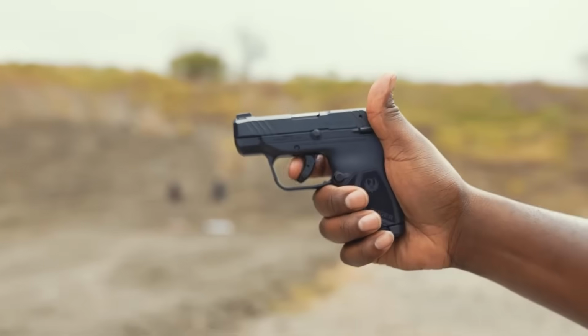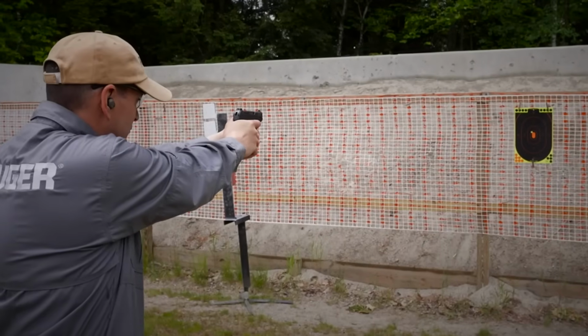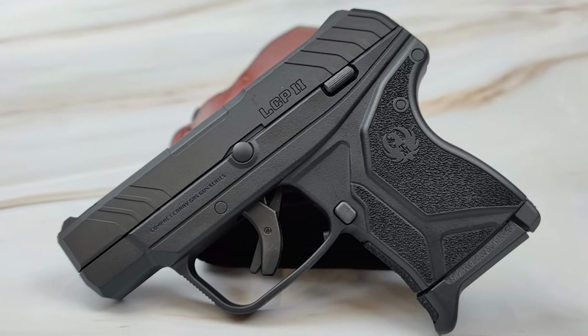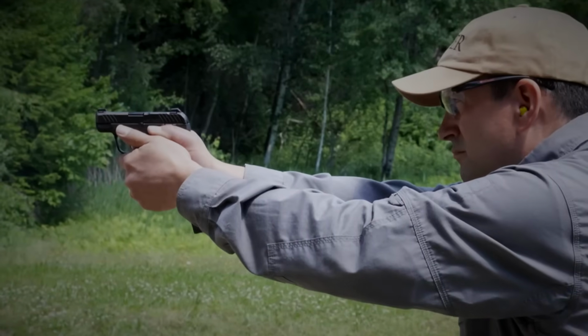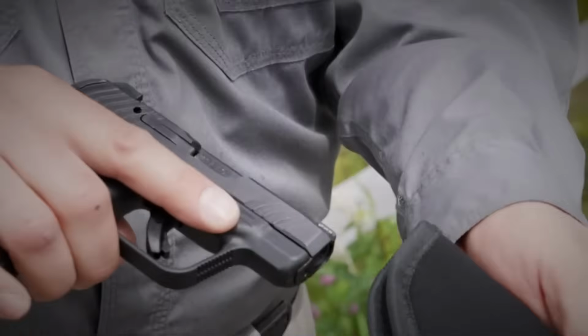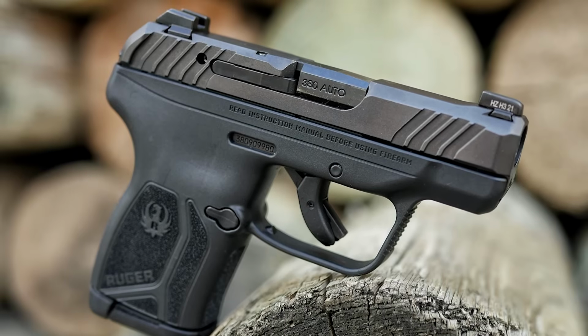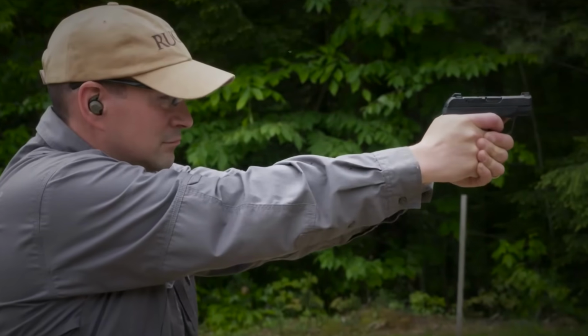The wide slide serrations help with grip, and the slide itself is surprisingly easy to rack for something this small. Whether you're deep carrying in a pocket holster, or going light with an IWB, it disappears fast and draws smooth. Sure, it's still snappy, because physics. And while the recoil is more manageable than its predecessors, you're going to feel it in extended sessions. But for what it is, this thing slaps.